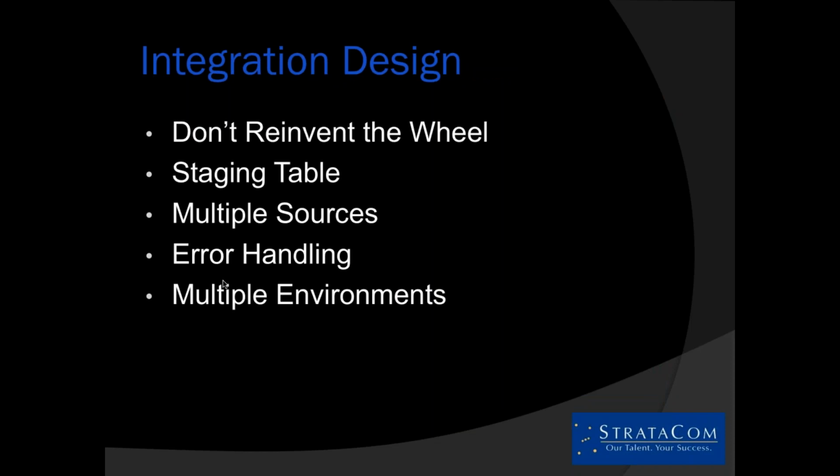Okay. So those are all the technologies, and then very quickly, I just want to go into some integration design. And like I said before, don't reinvent the wheel.